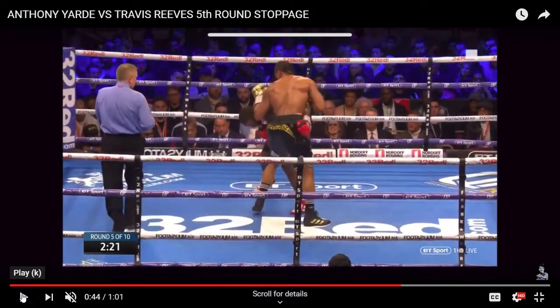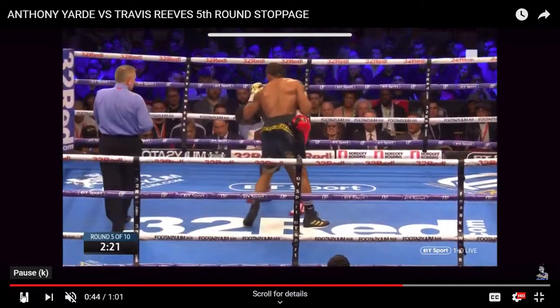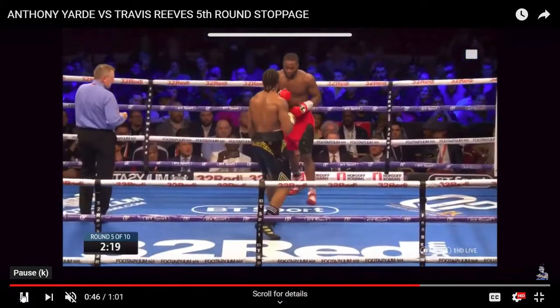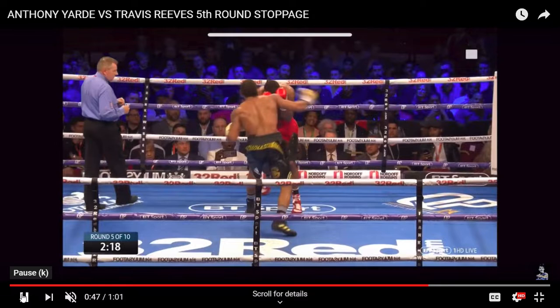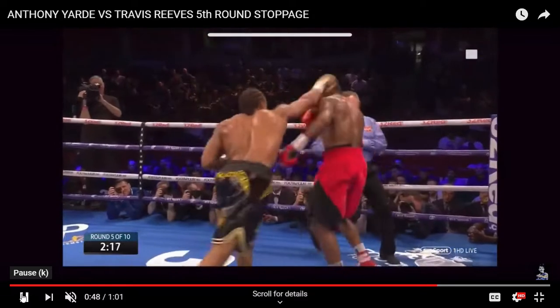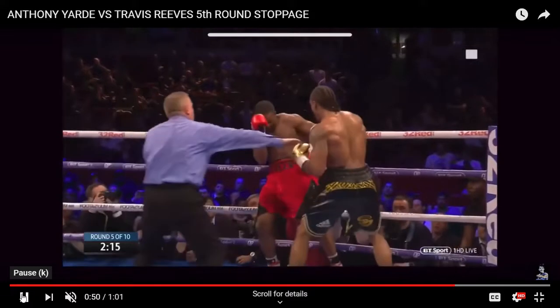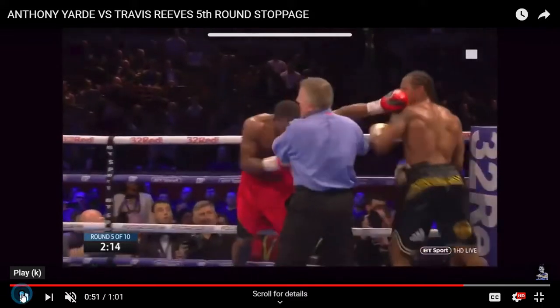Again, he uses the forearm just to keep the guy in position. He's not pressing down on the guy. Just to head control him so he could get the overhand right on him. And he did. This fight's almost over. Caught him with an overhand right, but it hit the shoulder. And there it is. The fight's over.